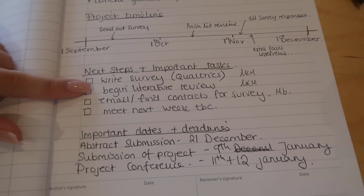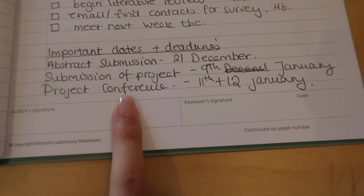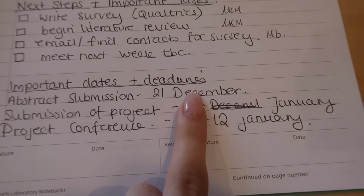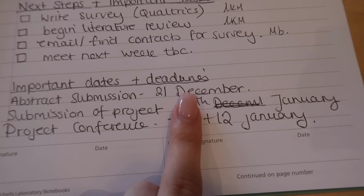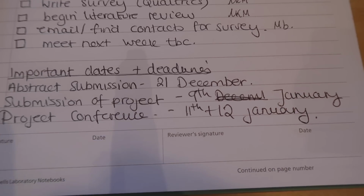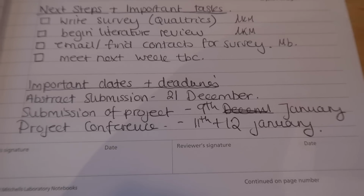I need to get writing my survey and start the literature review. And then I've just added this at the bottom. I've put the important dates for the project. So the main deadline is 21st of December, and then final submission of the project is 9th of January, and then our project conference, where we have to present our research, is the 11th and 12th of January.